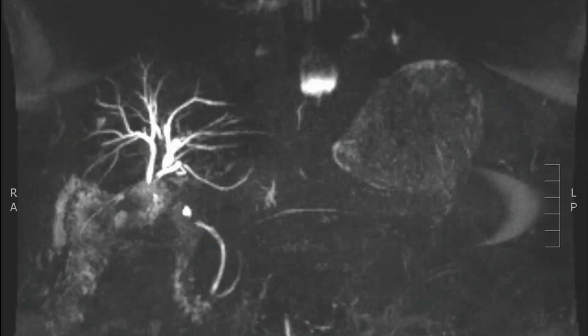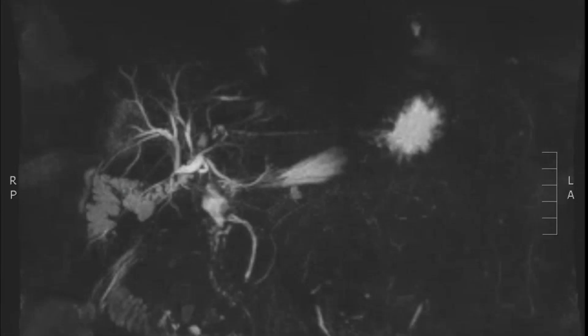This is an MRCP performed on this patient at 1 month post-op. Again, we could see a lack of opacification of the bile ducts from the right posterior section. This is at 6 months post-op. By this time, the patient had been admitted to us several times with recurrent episodes of cholangitis. At this time, we were obviously concerned that we had a stricture at our anastomosis, or a disconnected duct which was causing these problems.